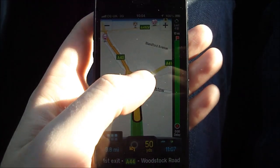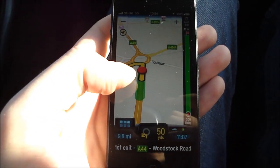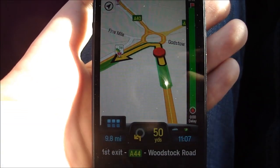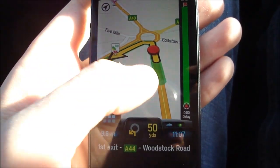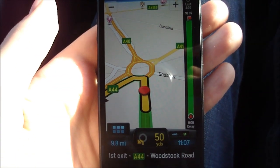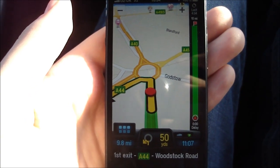When you come to a stop, it shows points of interest on the map, so you can see where your local things that you can go to are, hospitals, and there's a BP garage on the corner there you can see, which is just there, very nice. Obviously when you're moving, it doesn't allow you to see the points of interest for safety reasons.